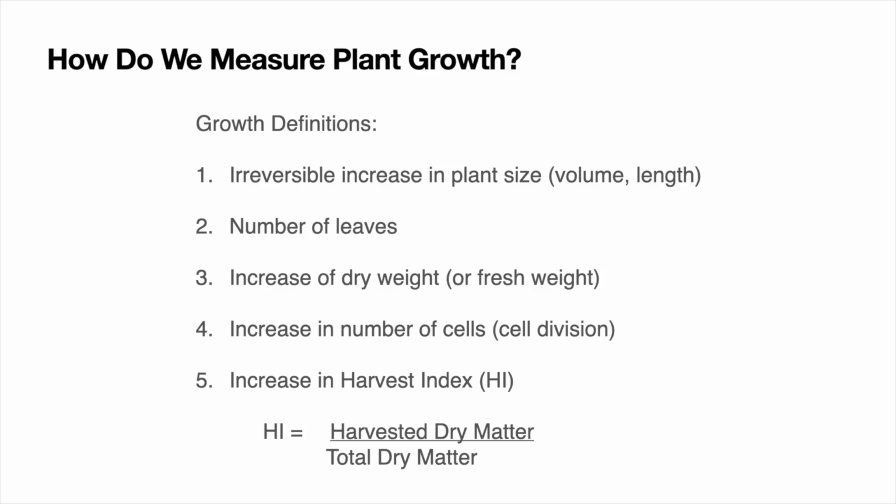From an agronomic point of view, growth can be measured as an increase in yield, or the harvest index of a plant, HI, where the harvestable dry matter is divided by the total dry matter. For example, you could have corn kernels from a corn plant, and you would measure that weight divided by the total plant dry matter. As we will see, which particular choice you make can affect your outcomes and conclusions.